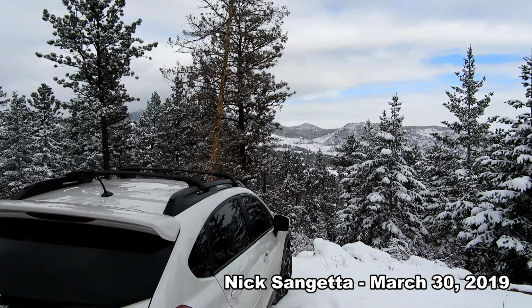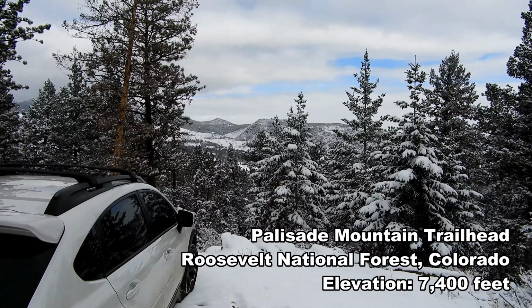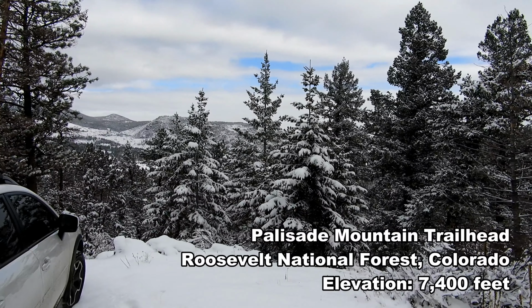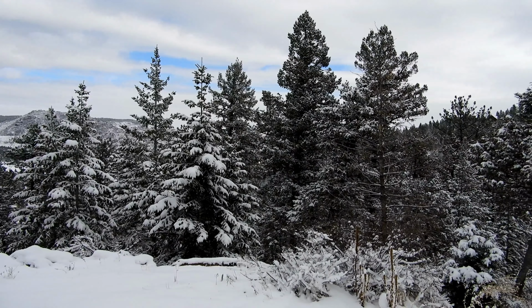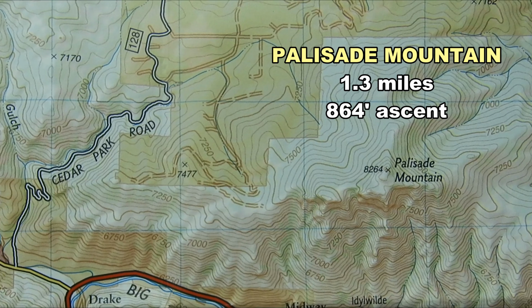I'm here kind of close to Drake to do Palisade Mountain on this beautiful snowy day. The drive up 34 was just amazing. Everything was coated in snow, really pretty. And this is just a really great hike. It's not too long, should be really fun to do in the snow. And there's definitely not going to be anybody on the trail because there was nobody on the road.